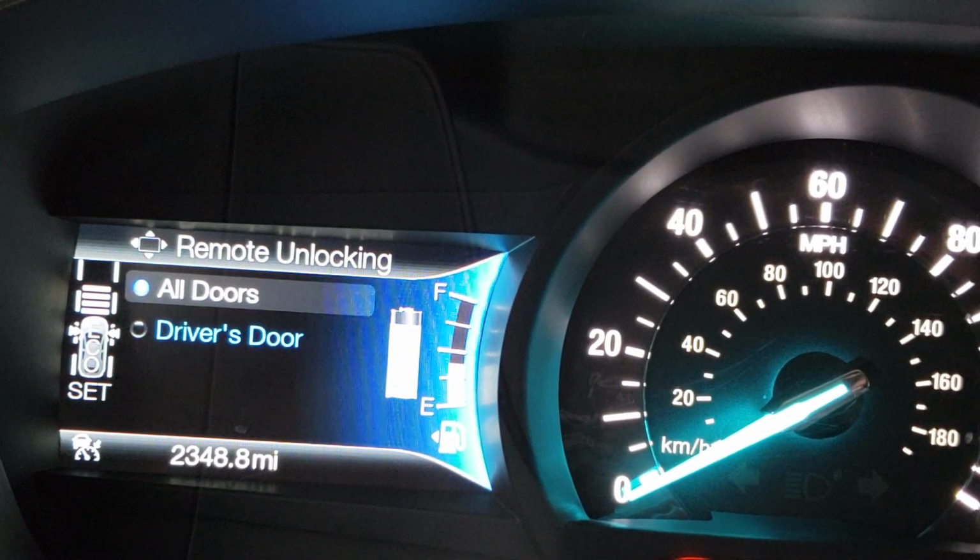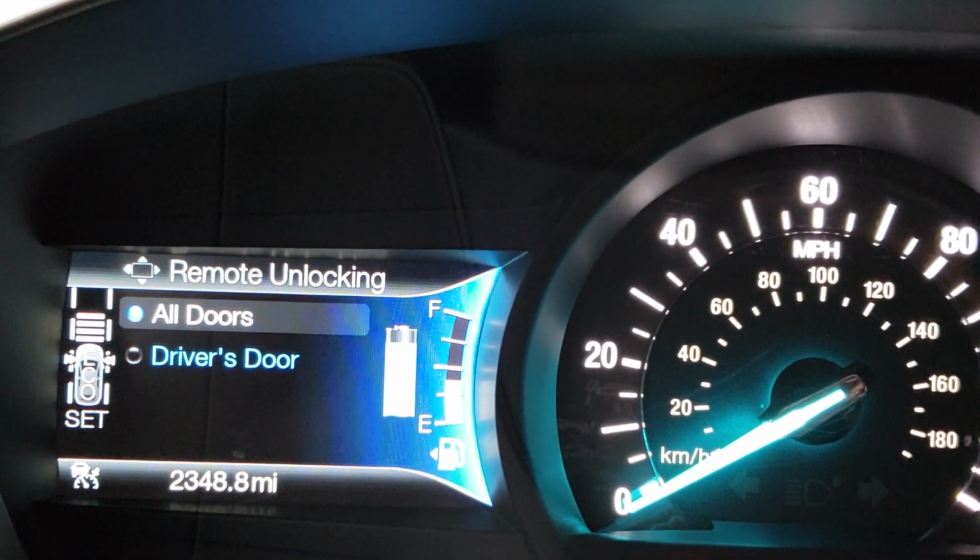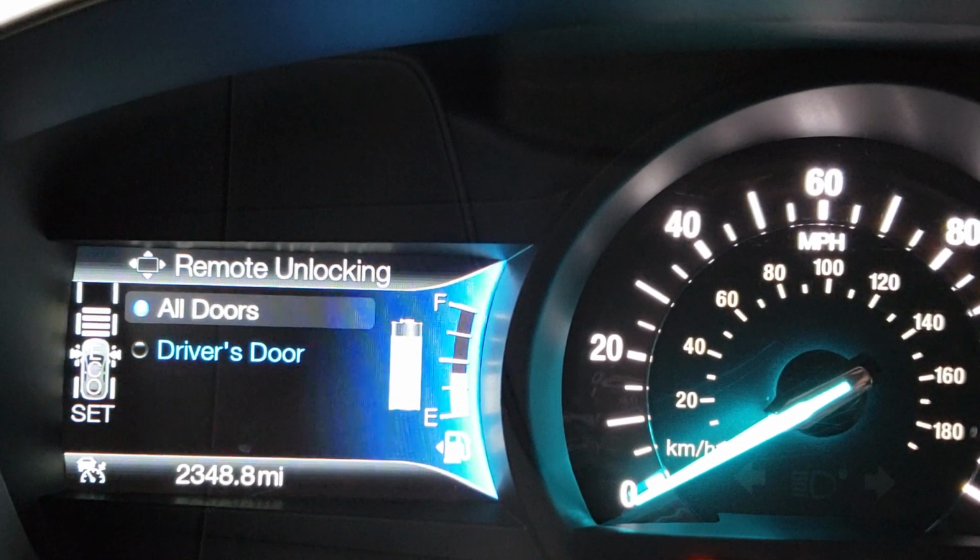Remote unlocking, on and off. All doors, driver's door. I like all doors, just in case I got people riding my car.